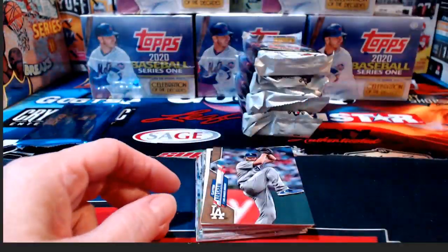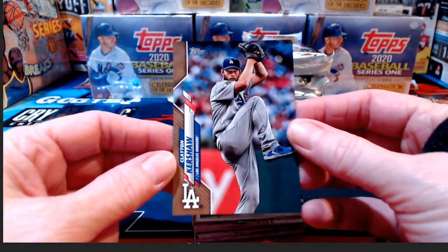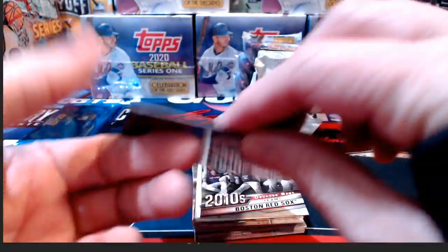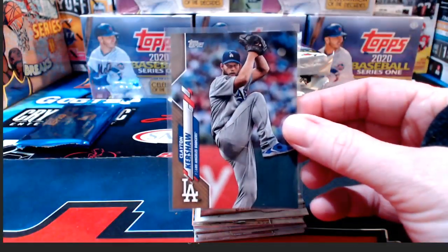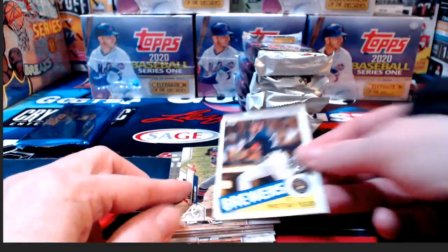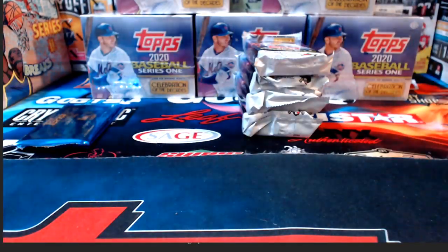That is the Cubbies with the hollow foil. Here's our first one numbered to 2020. We'll find plenty of these that are numbered that way. You can tell when you see that sort of, I don't know, copper, brown, whatever we want to call that down the side. Those are numbered to 2020. Next year they'll be numbered to 2021. Topps has been doing that for years. It just follows along with whatever year we're in. And Red Sox and Brewers, and then base.